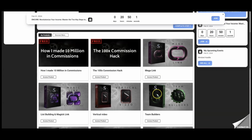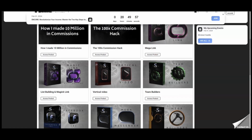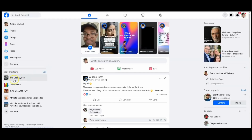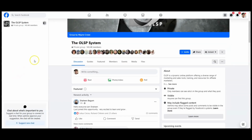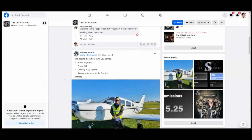And I'm going to touch on the Facebook group here. Go to the Facebook group, OLSP System. And as you can see here, 143.4 thousand members right now in the system. And it's a highly engaged group.